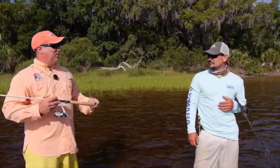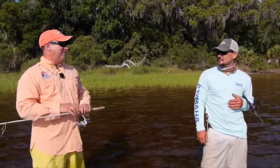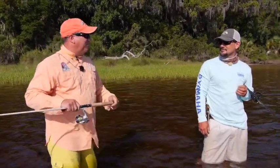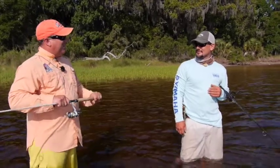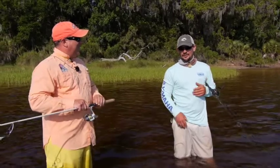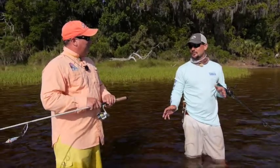So a few years ago when I moved here, we started fishing together, and I thought, man, this guy's telling me to get out of the flats boat. I got a brand new flats boat. You're telling me to get out and catch fish, and I kind of thought you were a little nuts for a while there, but we're pretty fortunate to have good wading bottom.